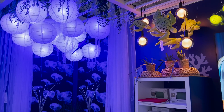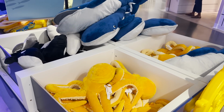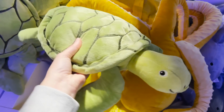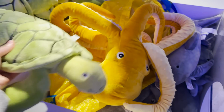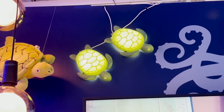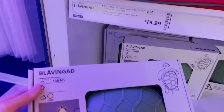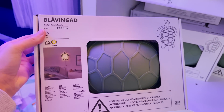This little front section always has new pieces, so right now they have new ocean-themed kids pieces. All of these little soft plush animals, they're super soft and really good price, so I always pick them up for my niece and nephews. They love them. They always have new wall lights. I used to have a moonlight when I was younger, and now they have these little turtle lights. Super cute.